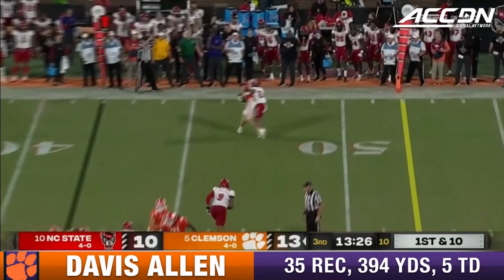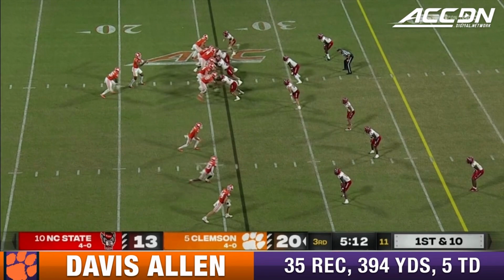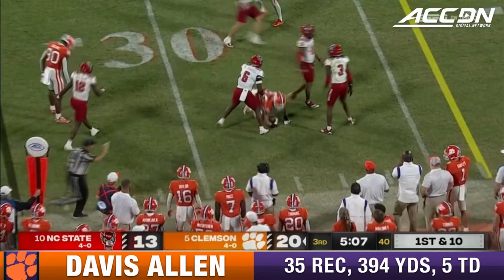Play action, a high throw. And the catch is made on the far side. It's Davis Allen. Mafa is the back. Get it out on the edge. This is Davis, the tight end. Big fella flexed way out there. Not easy for a smaller DB to get to the ground.